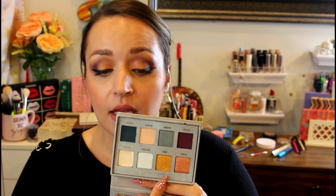I'm wearing Nymph and Eros on my lid. And then I have Cypress in the outer V, and I worked it into the crease. So I think it held up pretty well. I've been wearing this makeup now for 12 hours. Let's move on to another palette.